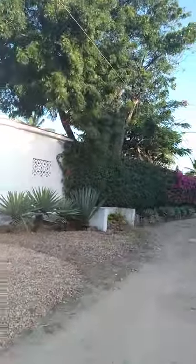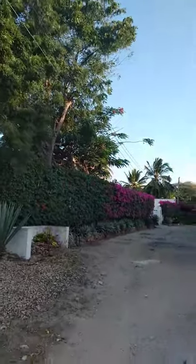You can also rent these apartments. They are very, very beautiful. Very magical.